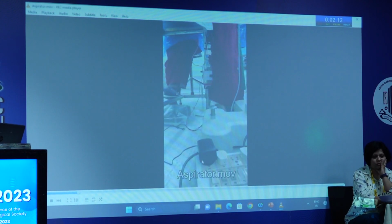So this is the adapter, which is connected to the power source and which is connected to a foot pedal. And this is the motor, which is connected to the collection tube. And this collection tube is a used saline bottle. And from here, the IV set is connected, which is going to the surgical space.